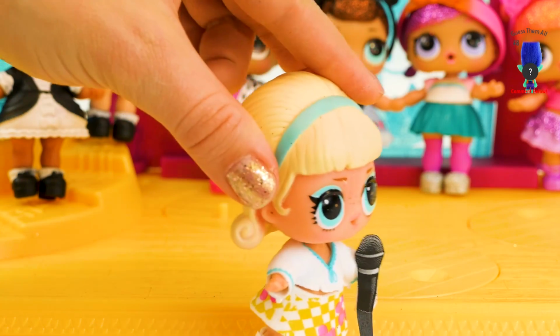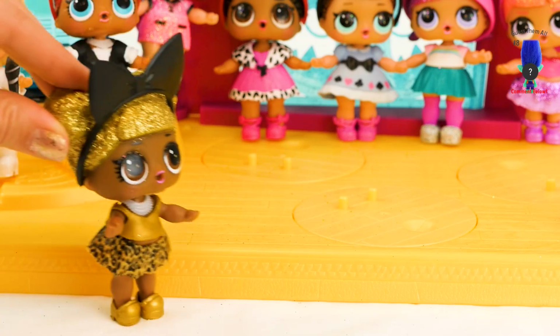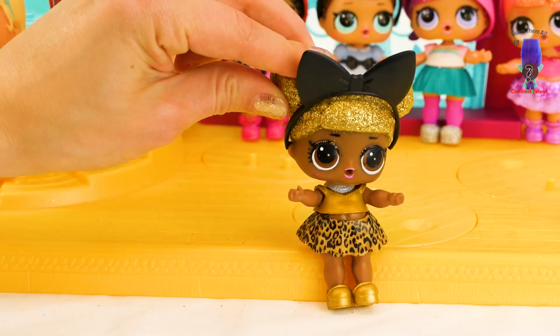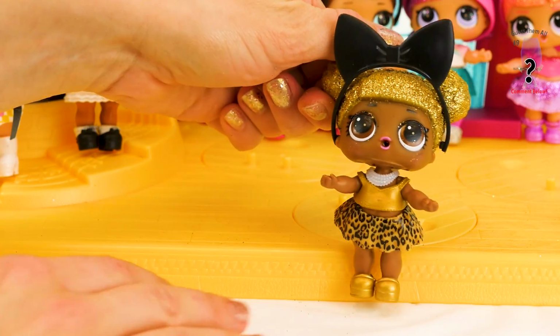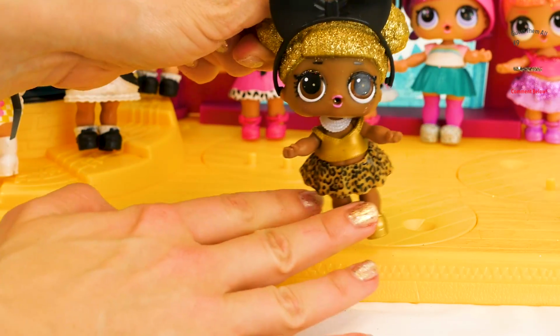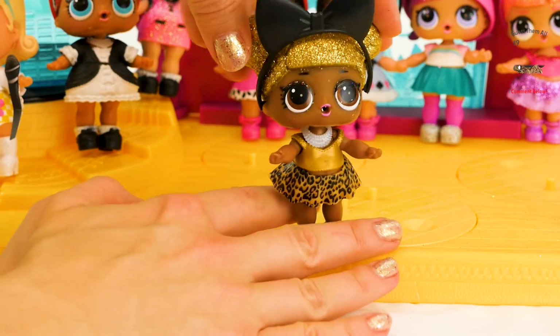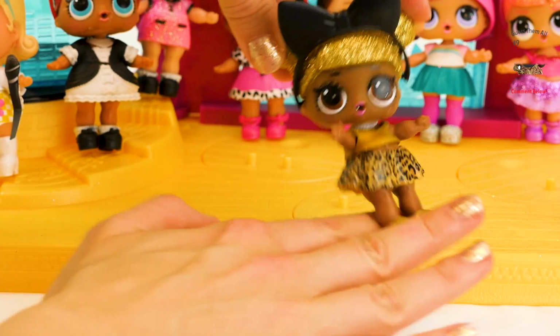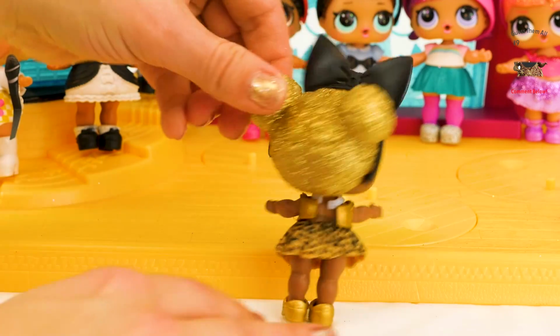And last but not least, we have Queen Bee. Come on out, girl. Oh my goodness, she is rocking the gold. She's got gold hair, gold shirt, gold shoes, and cheetah print. And she's got some gold or some white pearls as well. And a black bow.